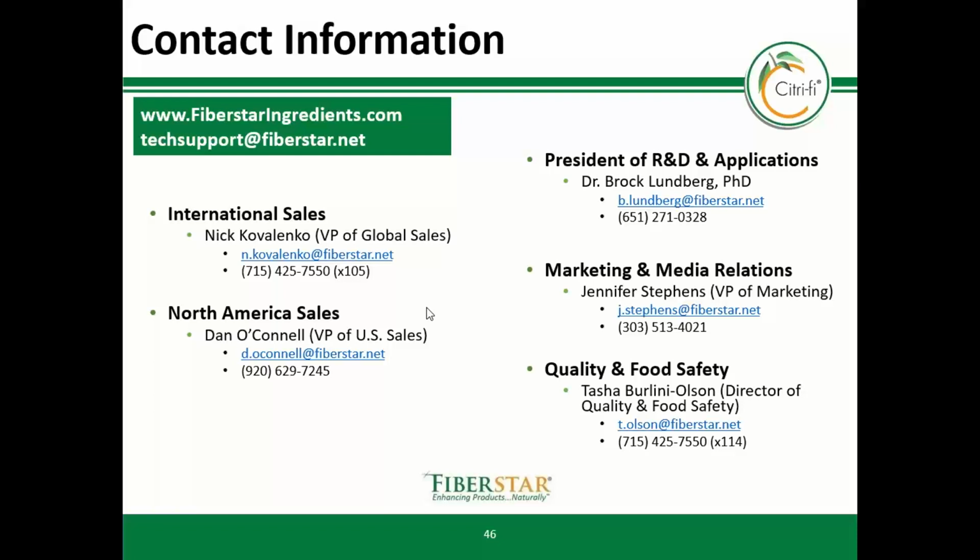I guess it's a good question. One of the pros and cons of Citri-Fi is that it's really good at emulsifying, so it should be used at very low usage rates. If it's used at higher usage rates, it definitely would bind some oils, which in the case of vanilla, where you want a strong vanilla taste, can have a flavor impact. The usage rate is quite important.